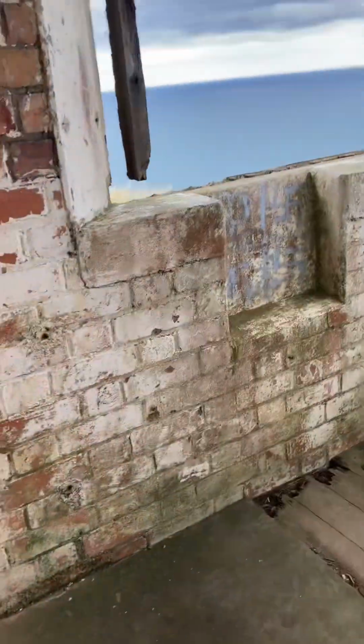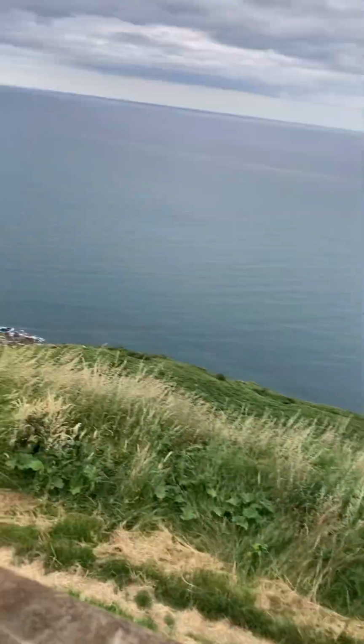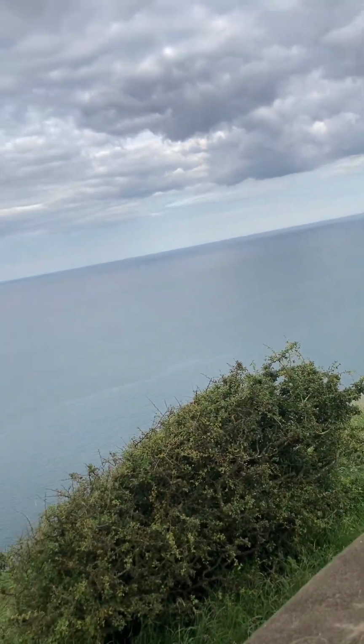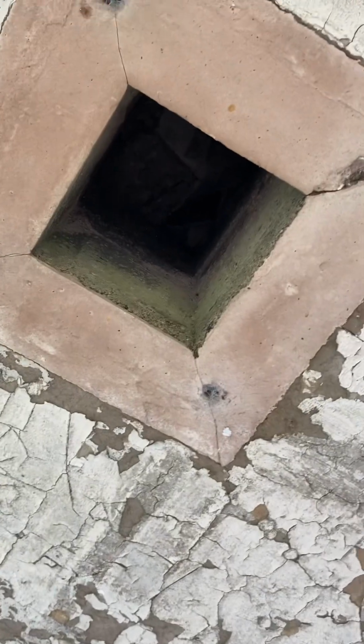Whoa, look at it. Oh, this is mad. All the floor's rotted. So I think in World War II they used to come here with binoculars looking for planes from Germany, but this is craziness. What's up there? I don't know. So now we're back here, sat on the ledge.